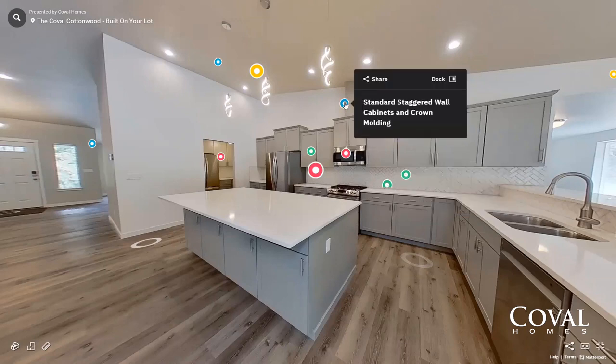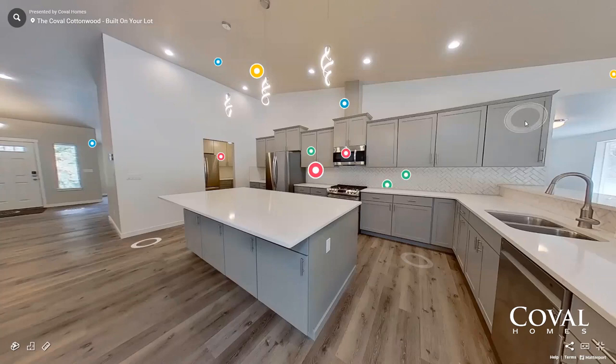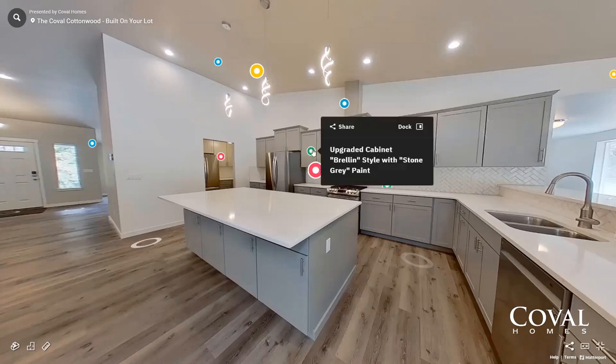Up here, standard staggered wall cabinets and crown molding. That's nice. That's the standard design of the cabinet. I will point out though, and I think it's this info bit here, upgraded cabinet, the style is called Brelin, and it's got the stone gray paint. I don't know if paint is technically the right term for cabinets, but that's an upgraded style of cabinet.